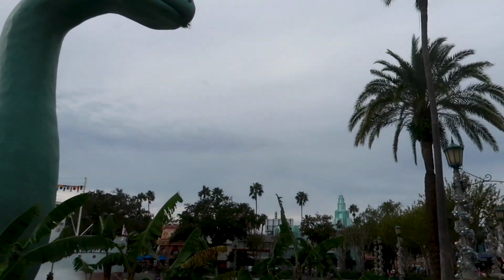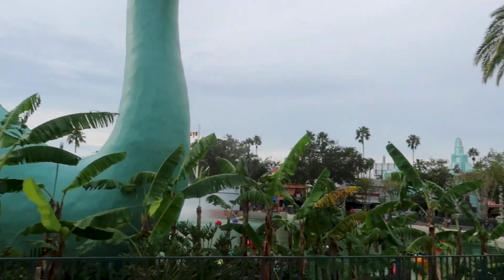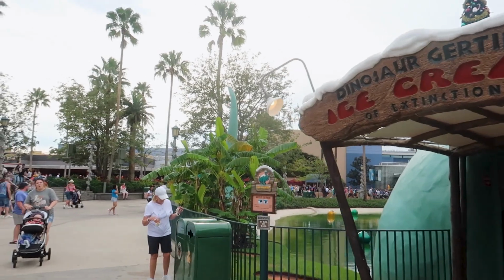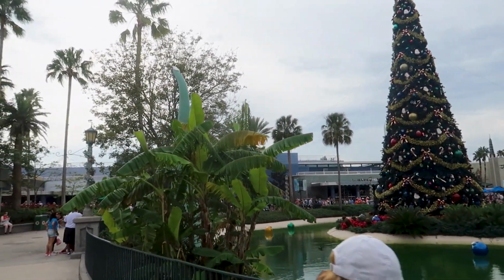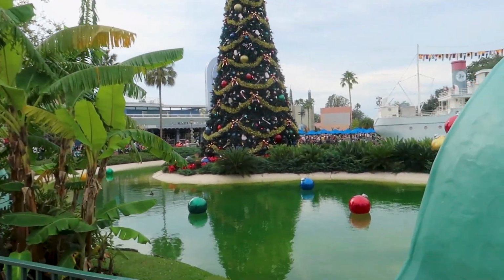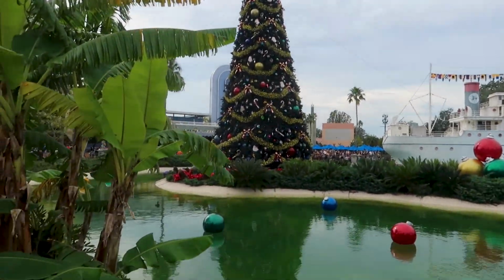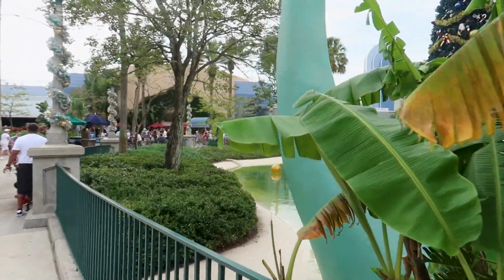I can also tell you though, over here by Echo Lake, they don't have all the vintage signs they normally used to have up. I think the stuff's still coming back. I think they're not fully done with decorating, but the treats are here. And I think we're gonna try three things today. And then they've got their Christmas tree here. And I think they do have a lighting ceremony for it.